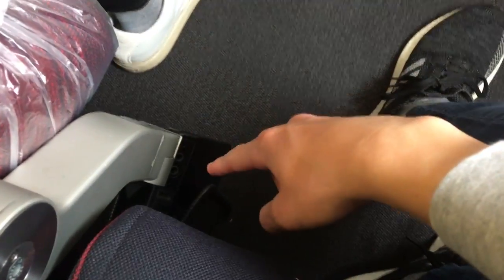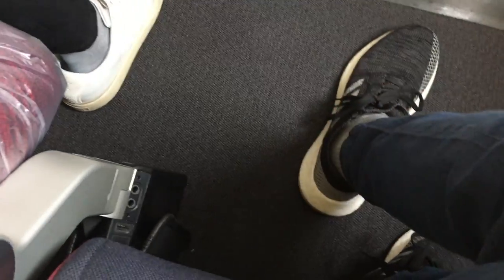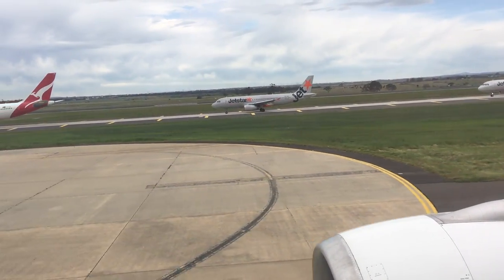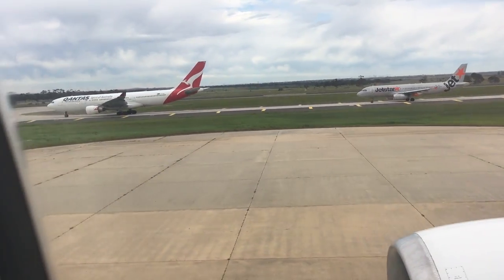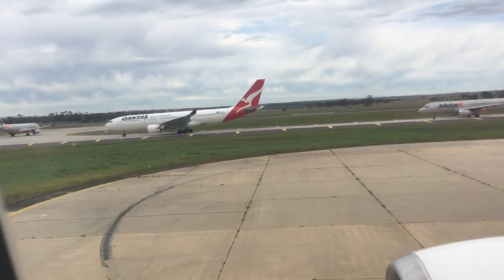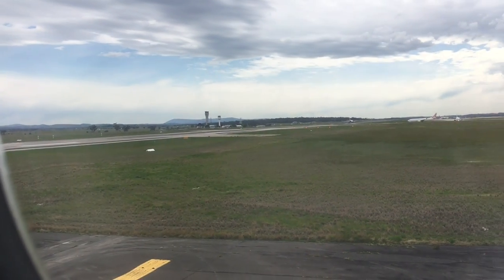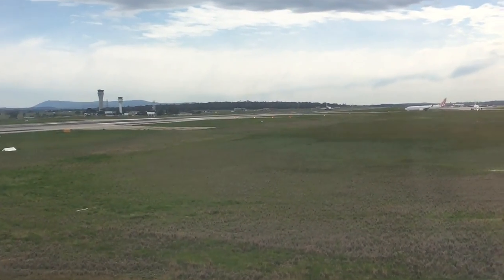One thing that's not so good about the bulkhead seats is that you cannot use the in-flight entertainment system during takeoff. There's a lot of traffic in Melbourne today. We've been waiting for takeoff for a very long time.